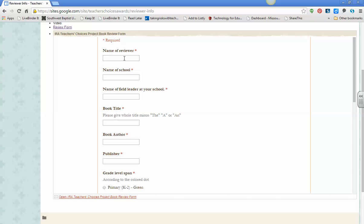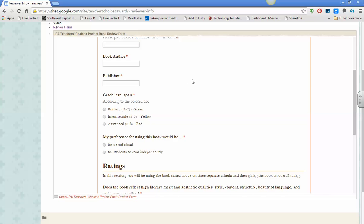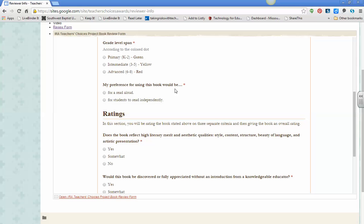On this first page, it really just asks for the information on the book, the author, the publisher, and all that. So you just have to tell what color dot it has, and then if you would use it, and this is your preference, for a read aloud or for students to read independently that are in these grade levels. So keep that in mind.